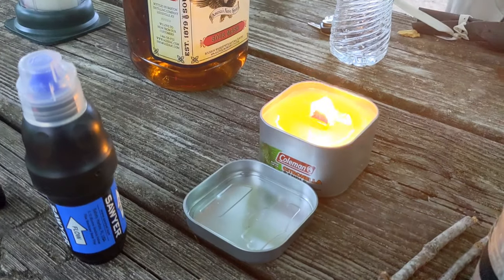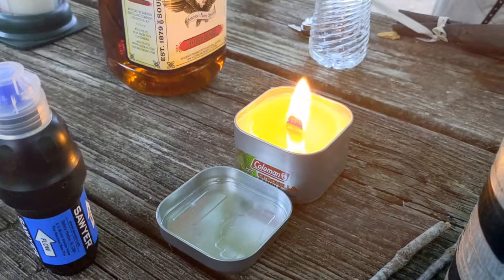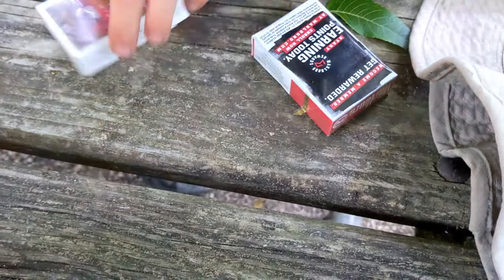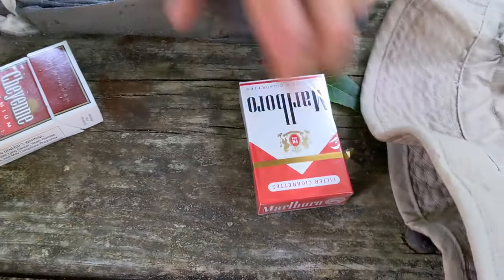Citronella candle, get rid of the insects. Got some Cheyenne cigarettes. Is that another pack? The same thing under there? No. Ooh, rich man, huh? Marvel.